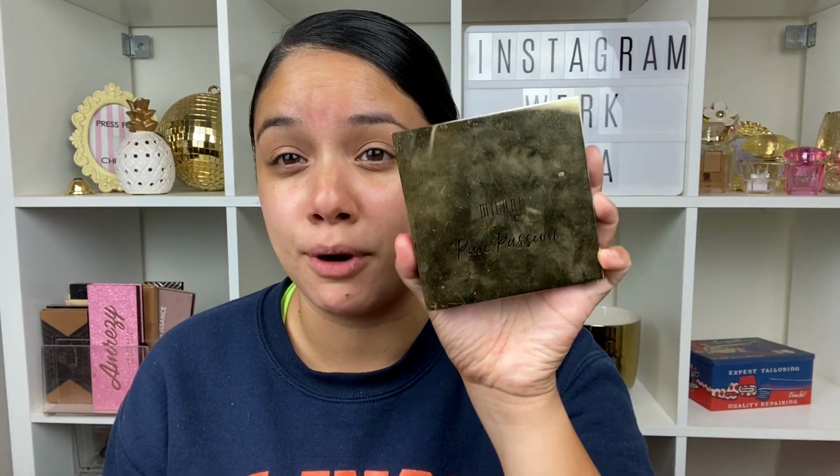I was just on Instagram DMing with my friend Patricia, and she was showing me her new burgundy nails. I was like, oh, I needed me some burgundy. The palette that I wanted to use today actually is perfect. The Milani Pure Passions palette. I love, love, love this one.